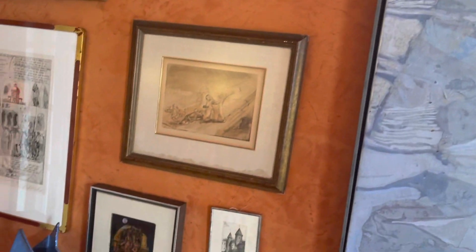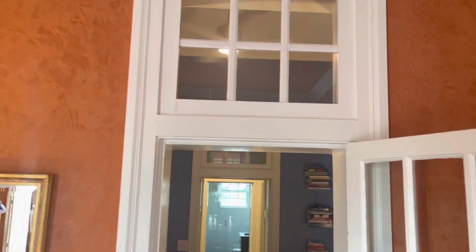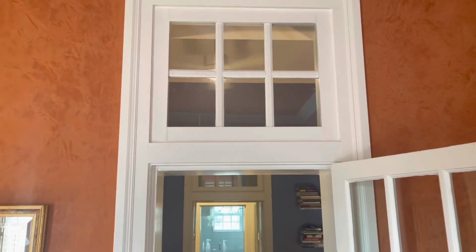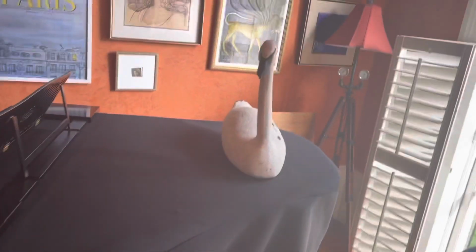Y'all check out all these pictures. Very nice pictures. And again, we have very, very high ceilings. So, man, this is my favorite part of it. We have a grand piano. Y'all check this piano out. We cannot use this piano. It has a cover over it, but it's just for decor, and it's very, very beautiful.